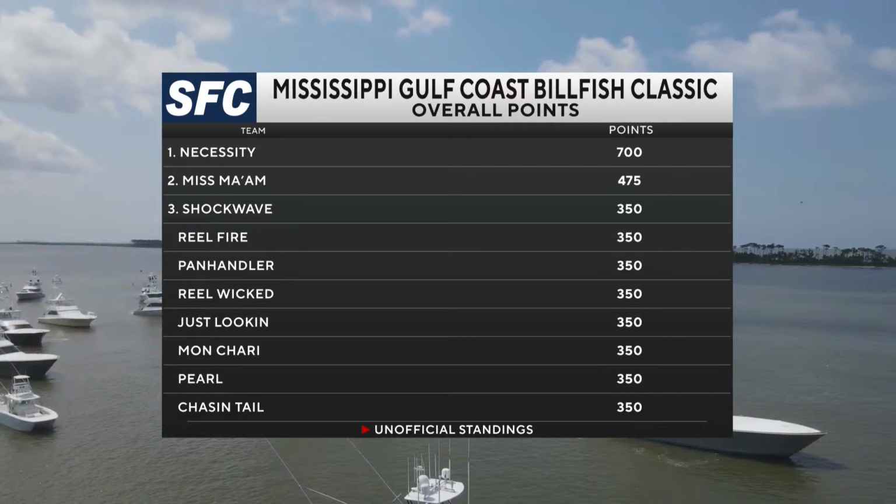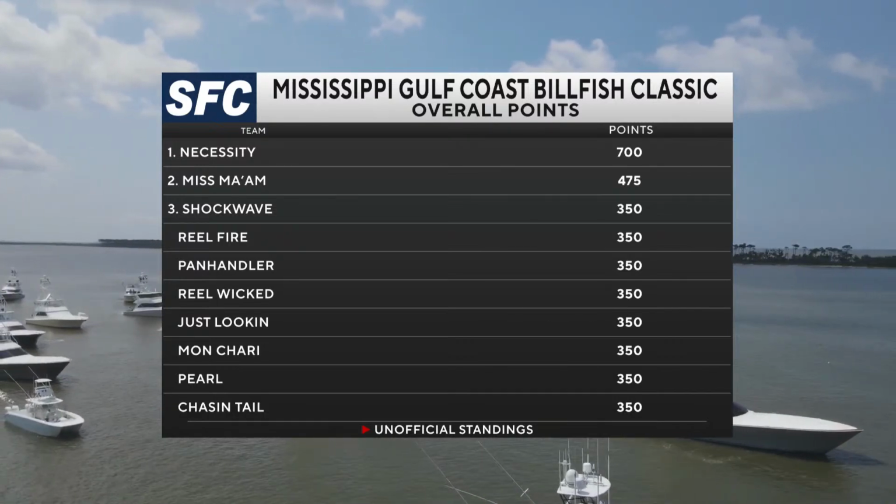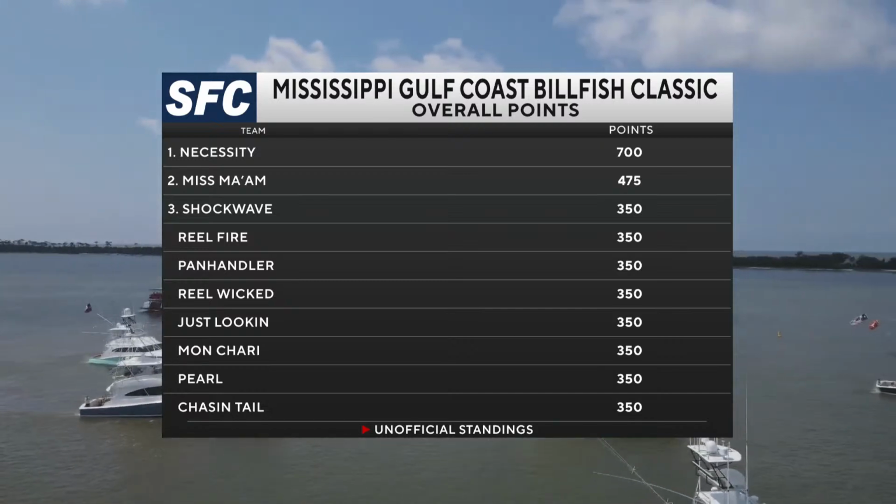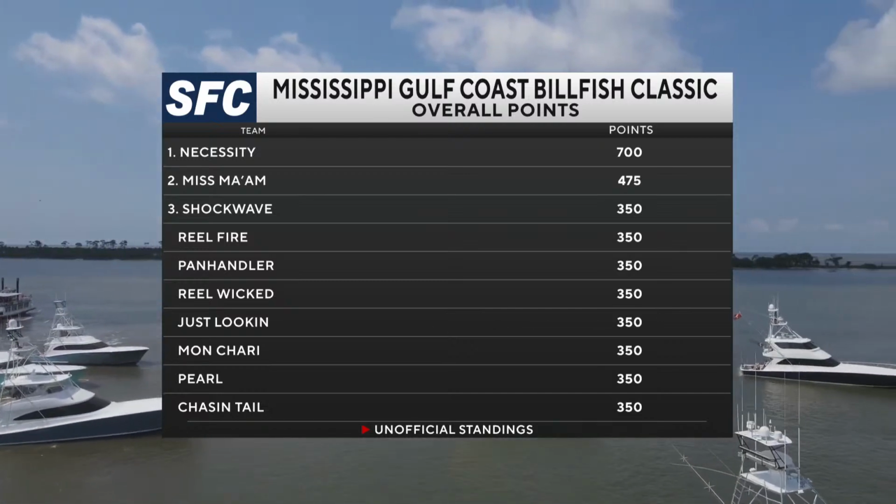Oh yeah, the board lit up last night as we watched them catch their fish when they got to their final destinations, and the bite is on, Robbie. The blues are to be had here at the Mississippi Gulf Coast Billfish Classic.